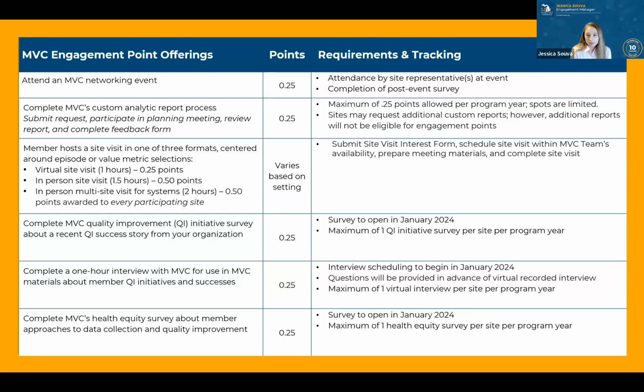There will be limited slots available for some of the site visits. So we'll get all of that information and details on how to sign up for those out in the new year. The process will be that you will submit an interest form. We'll get it scheduled. There'll be some preparation meetings to make sure that we are all on the same page and getting everybody what they need to make the most out of the time that is spent together. And then we'll complete the site visit.